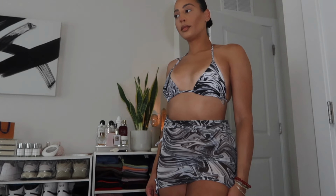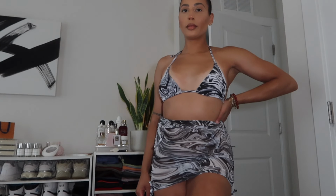So I love the bottoms for that, and then the top is just your traditional triangle tie bikini top. This again has removable padding. It is also a size small. So when you're buying these sets, the size is for every piece. So just keep that in mind. And because it has a print, you're not really going to see any nips because it's camouflaged, you know?